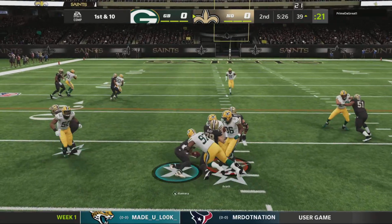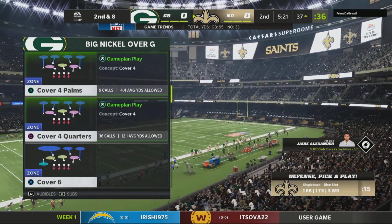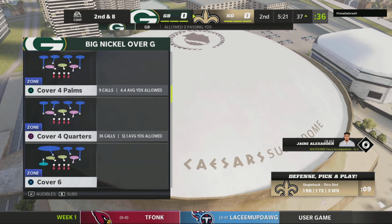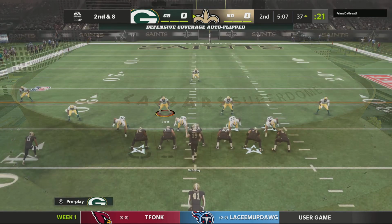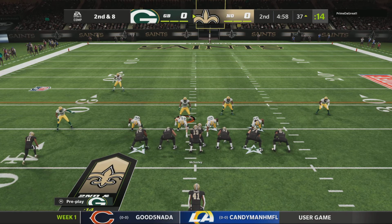Now a handoff. Here's Kamara. And he sneaks his way forward only for a couple here. 2nd down. Well, any lane that might have been open there was closed pretty quickly, and that was because the defensive front, they won that battle at the point of attack at the line of scrimmage. They used great leverage, held their spot, and stacked him up. The last run got a couple. Here's 2nd and 8.